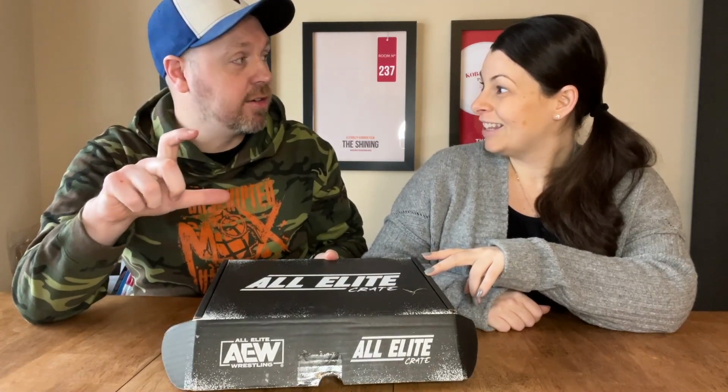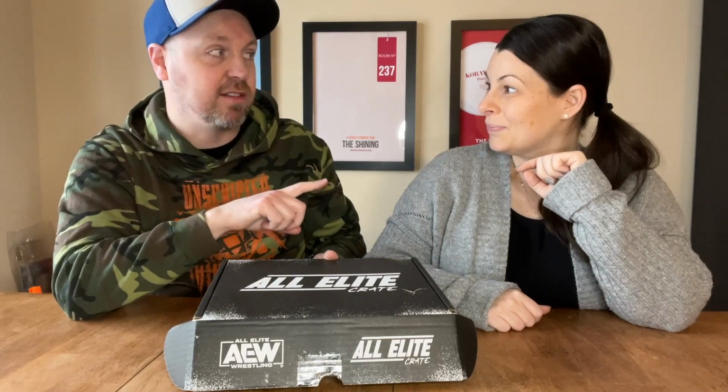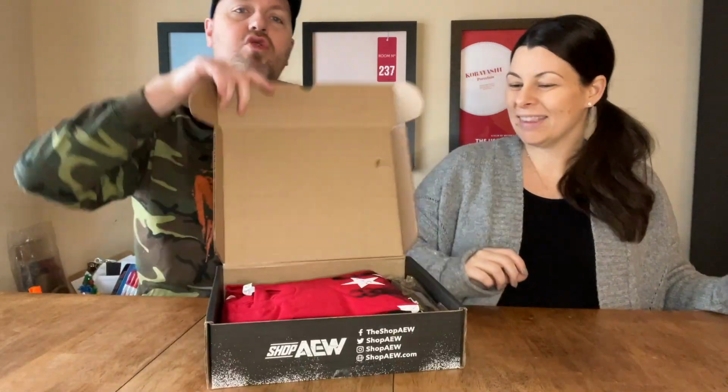Now, in the past, we know there's always some really good stuff in here. A couple of miscellaneous things, but there's always a poster, at least one t-shirt, usually two t-shirts, I think. A little micro brawler. And the last thing they put at the bottom, which is cool, is a signed photo from someone. There was one time we got two photos. Usually it's someone on the AEW roster, and they give you a signed print, and it's really cool. As far as mystery crates, this is one we've always been really happy with. So I'm excited.